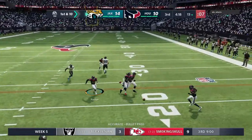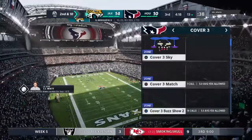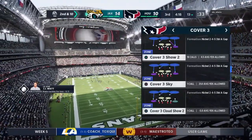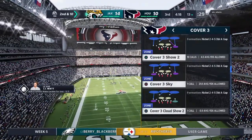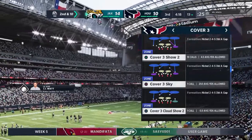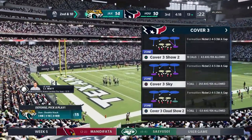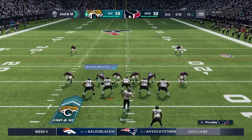Looking to throw it, Minshew. And the coverage terrific there as that's knocked down and incomplete. The linebacker, Zach Cunningham, there defensively to make that play. Quarterbacks work all the time on manipulating a defense with their eyes and their head movement. In this case, he just stared the receiver down. That allowed for excellent coverage, able to knock that one away. After the incomplete pass, here now is 2nd and 10.